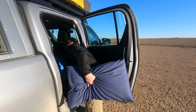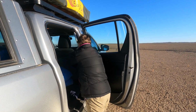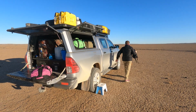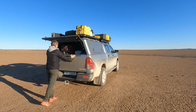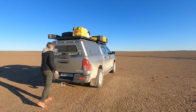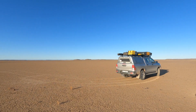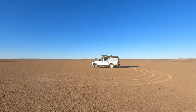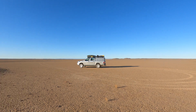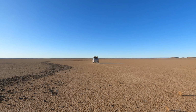Packing up. Yes, trying to make the beds. We're all packed up and ready to go, leaving the vastness of the pan behind us. As we drive off, there's nothing but endless sky and open land stretching ahead. No roads, no signs, just the feeling of disappearing into the nothing.